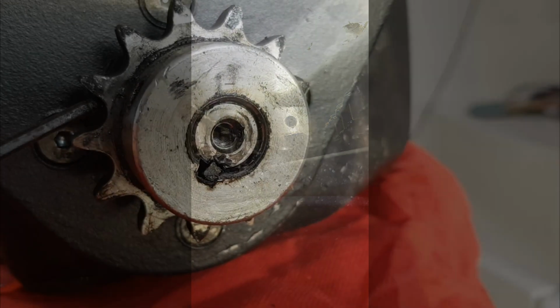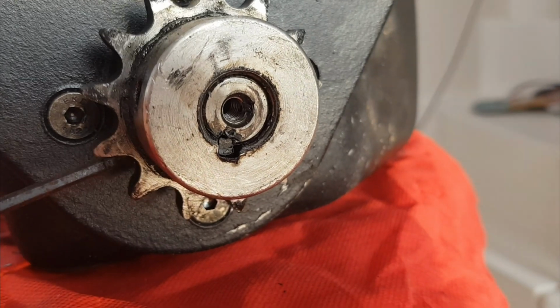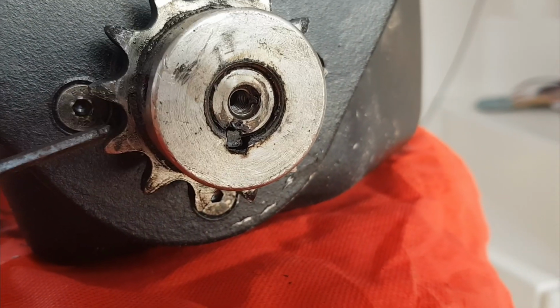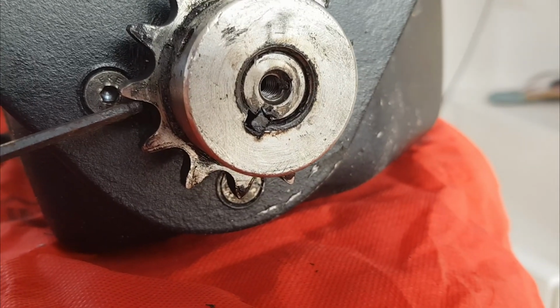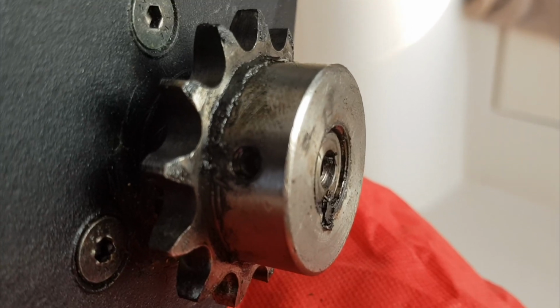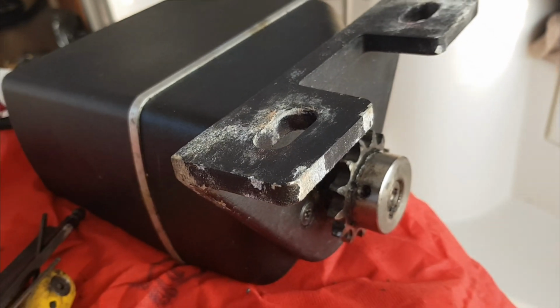I had noticed that the autopilot on the steering had some play in it, so I went to investigate the autopilot system and found that the keyway had been worn in the gear, in the sprocket. So we went about making a new key to make the sprocket tight.